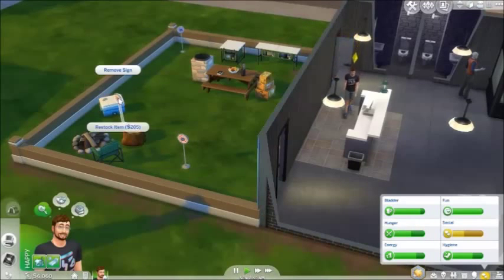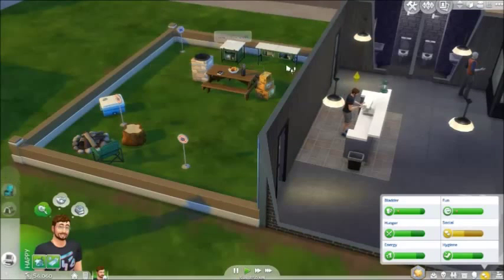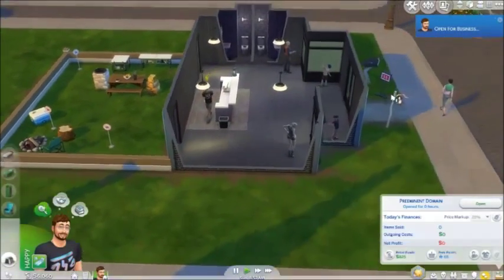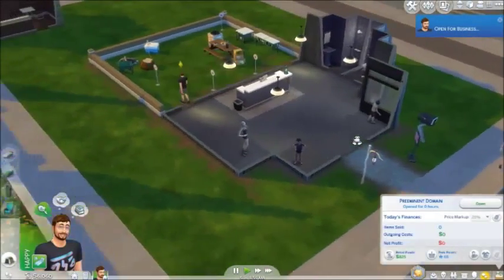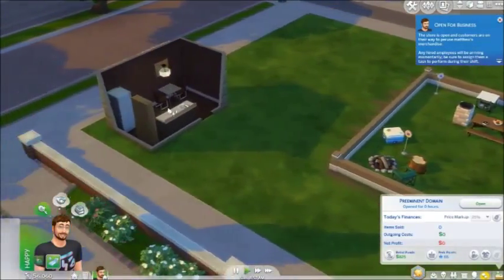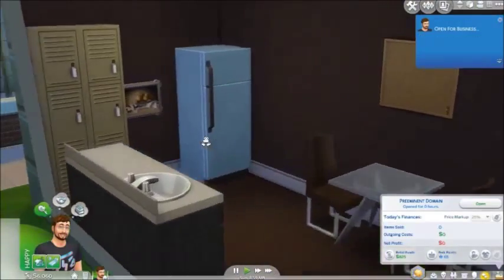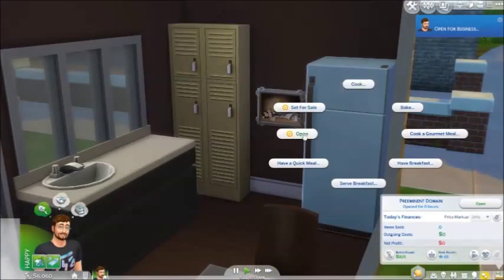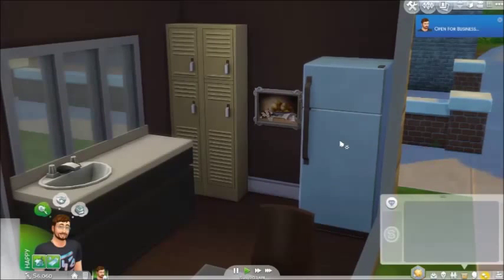And remove sign. Remove sign. Remove sign. Alright. So I'm removing all these signs because I'm going to transfer this place into a coffee shop. Oh yes, yes, I forgot. Here, let's open. Alright then.